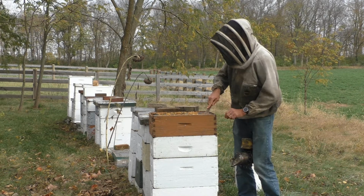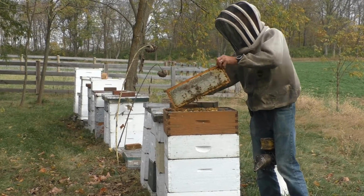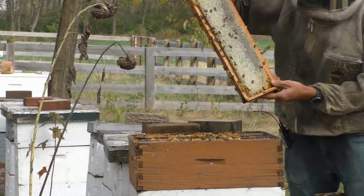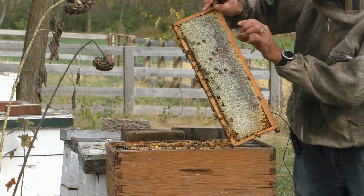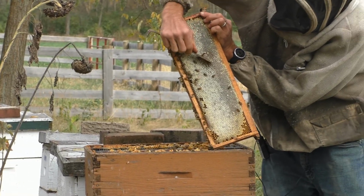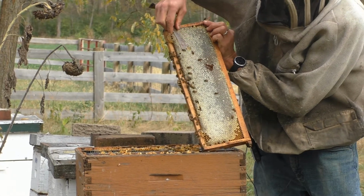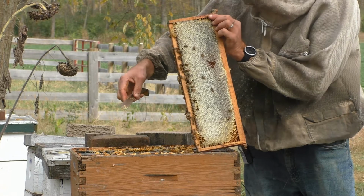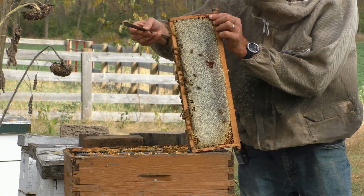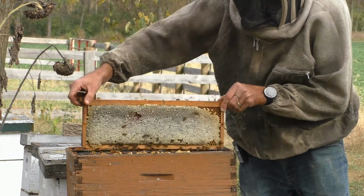I see these girls have made some honey. I'm going to go ahead and pull a frame here. This is honey. Shake the bees off of there. This is goldenrod honey. Pretty good stuff. Usually it's a little bit darker than that, but it's good stuff. Goldenrod and aster is what the bees were working. That was the nectar source in this fall honey. And they'll fix that right back up.